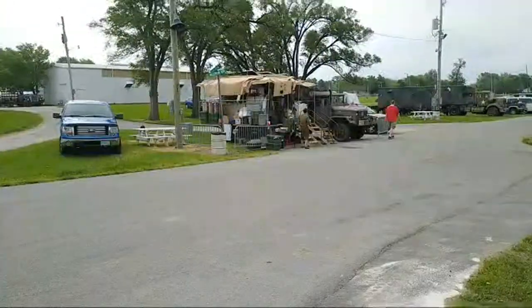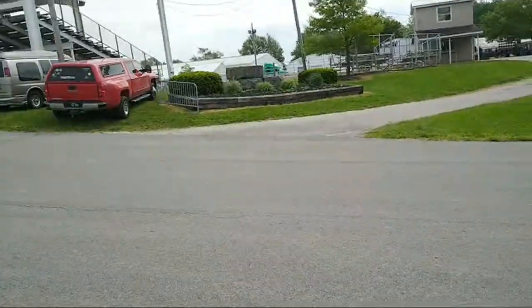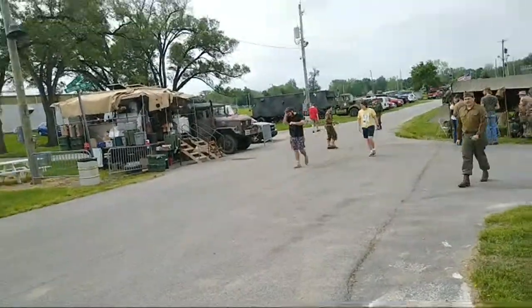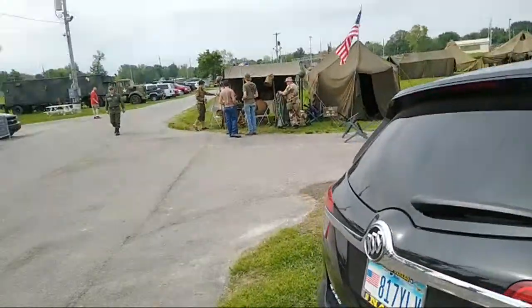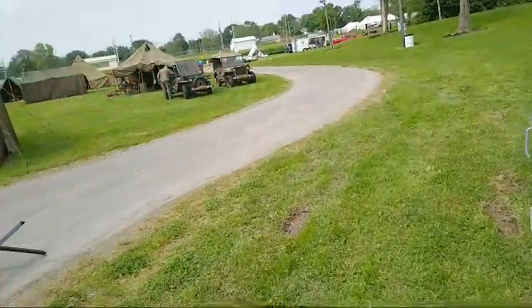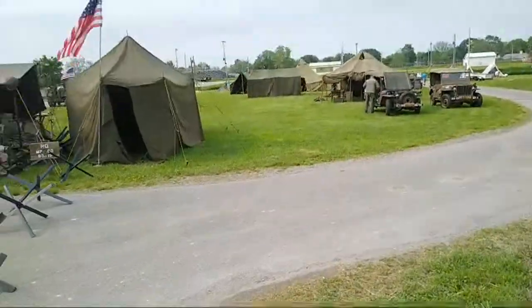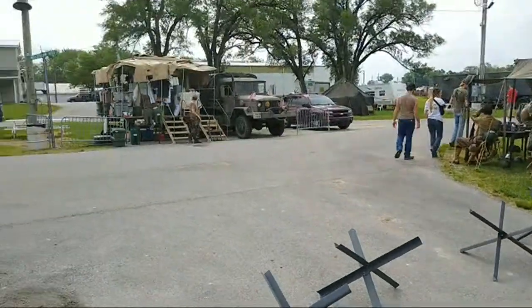So we've already had some Hueys flying over about every 10 minutes, it seems like, but I think they're going to stay out of the sky right now because in about 5 minutes, we should be seeing the flyover, Cincinnati something or other, military jets, I think. Now, in normal years, I am a vendor here, but this time, I'm just a spectator because I'm looking for parts for my M51.